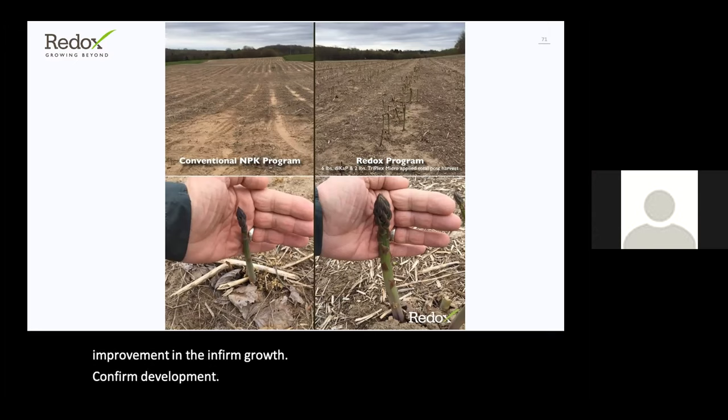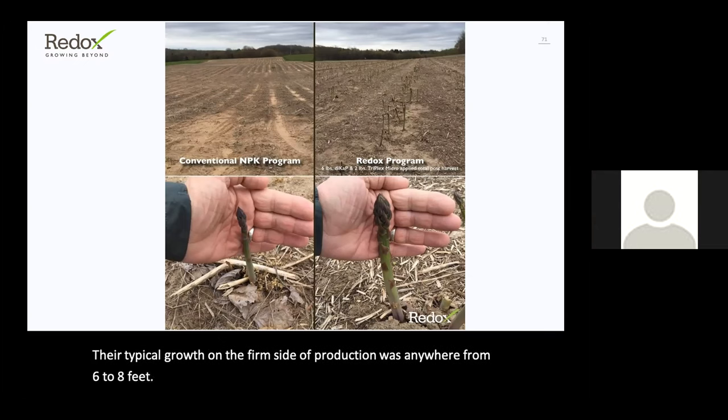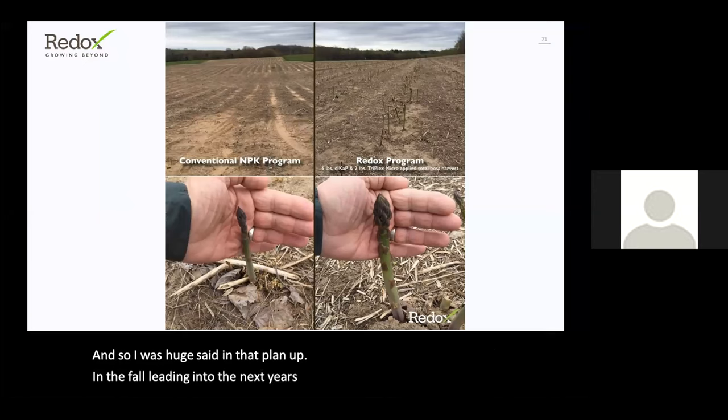And one of the first key indicators they came across was the improvement in fern growth and fern development. Their typical growth on the fern side of production was anywhere from 6 to 8 feet. And when they started comparing what this diKaP based program offered them, they saw an improvement, 40-50%. They saw a lot of 13 foot fern growth showing up. And so that was huge, setting that plan up in the fall leading into the next year's production system. There's a ton of energy stashed into that plant.